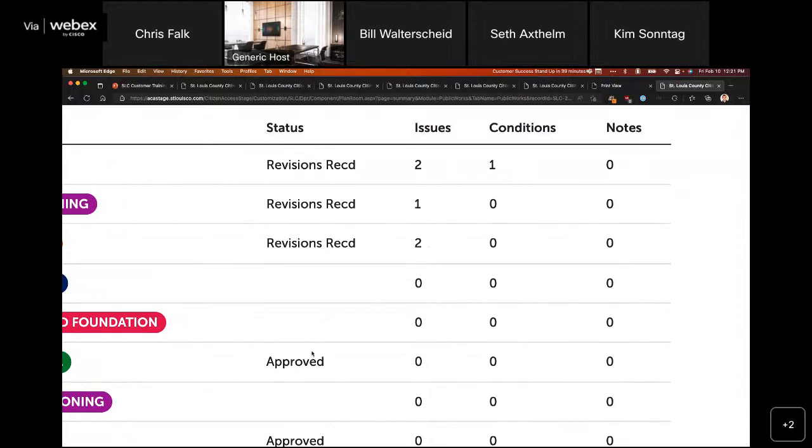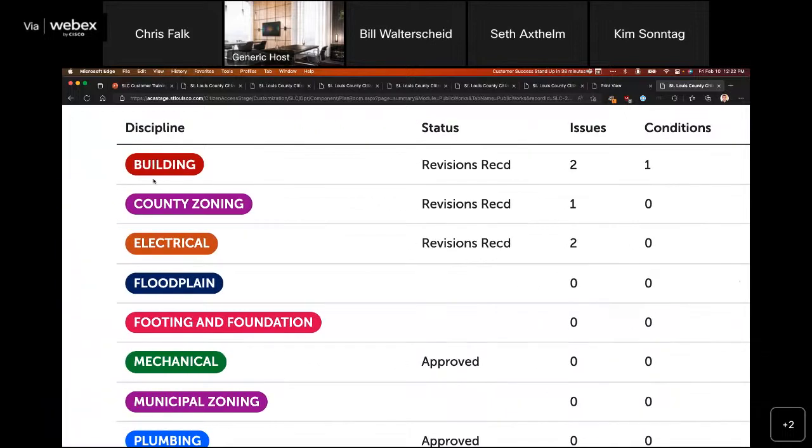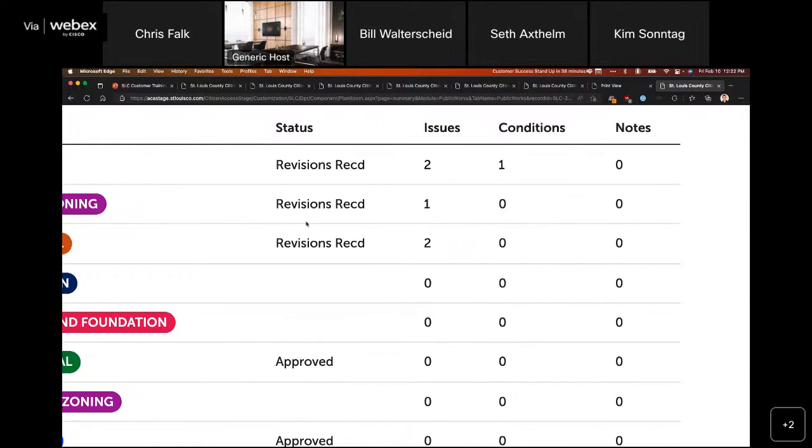As we move along here, it's the current status of the disciplines' reviews. So this happens to be the application that we were just using, that we just completed our revision resubmittal from. And so under the status here, what we see is the three disciplines: building, county zoning, and electrical. These are all in a status of revisions received, meaning that you've submitted your resubmittal, and these three disciplines have been notified that that has come in, and it is added back to their list to review.